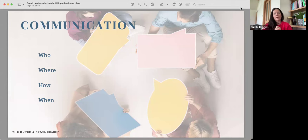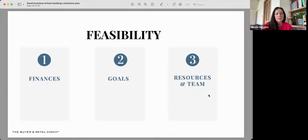Your other people, it could be your team, and you might not have a team to start out, so that's fine. But if you do, it's like, okay, who are they? Where are they? What do they want to know? What level of communication do they need? So it's just something to keep in mind for you as well. And then talking about feasibility, so your finances, your goals, your resources, and your team.